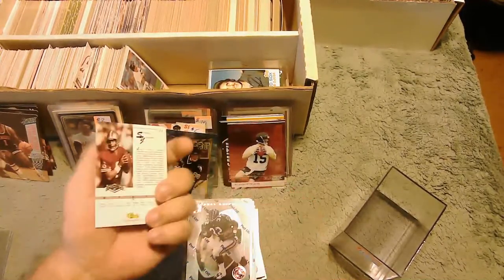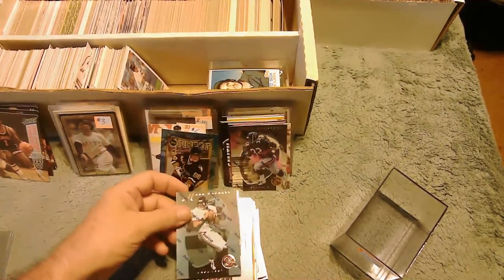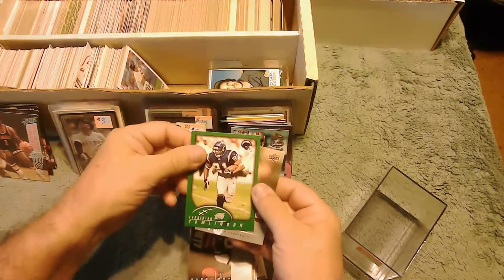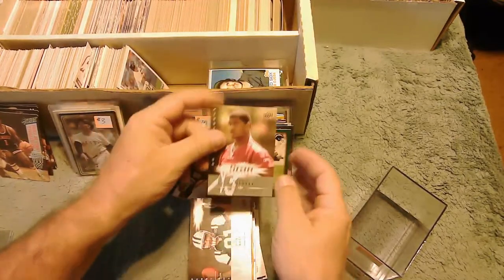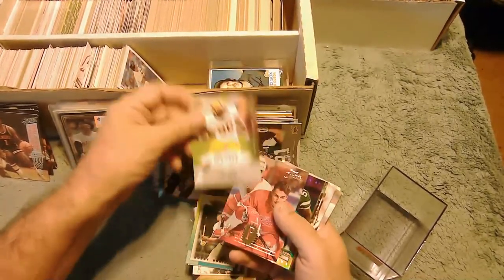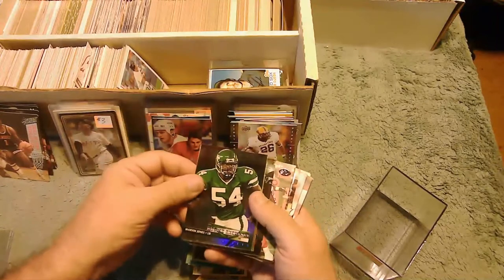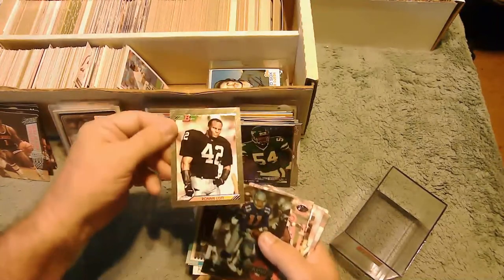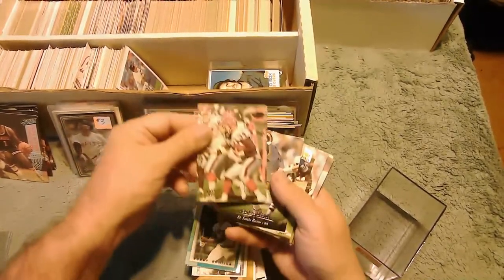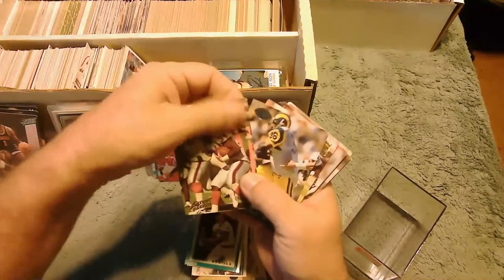Here's a Steve Young, assets. Jamal Anderson. Mark Brunell. Jerry Rice. Damien Tomlinson. Calais Campbell. Not going to go through all these guys. There's hockey. Sergei Fedorov. Hockey. Haven't seen his name until just now. Marvin Jones. Ooh. Bowman. Gold border. Ronnie Lott. Nice. Playoffs. Drew Bledsoe. Thurman Thomas.